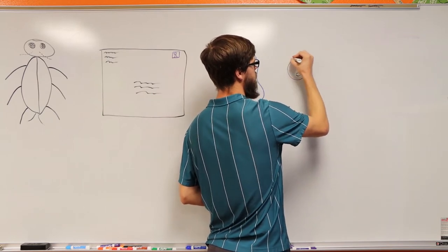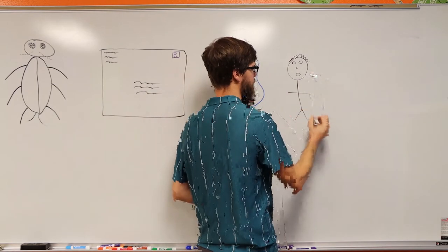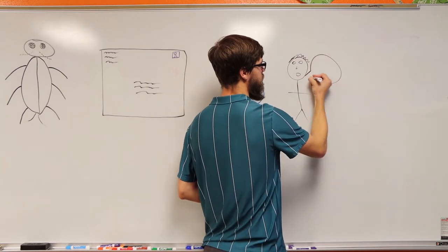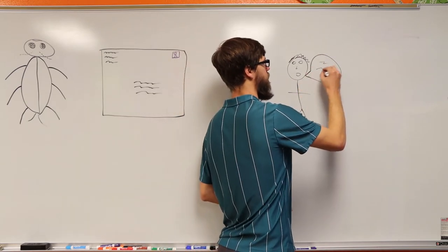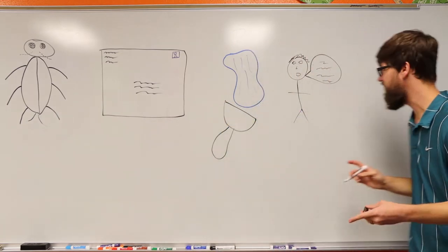Man, this is supposed to be brown, it looks black. Look at that hair, isn't that beautiful hair? Stick man, because I'm a horrible artist. And he's going to say something in this word bubble. And we'll just write words here. Because I'm not allowed to write letters or numbers. I'm going to switch to the other side.